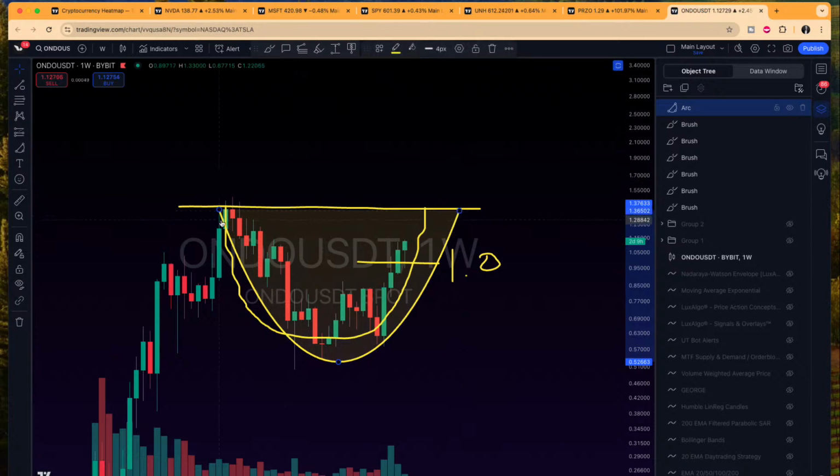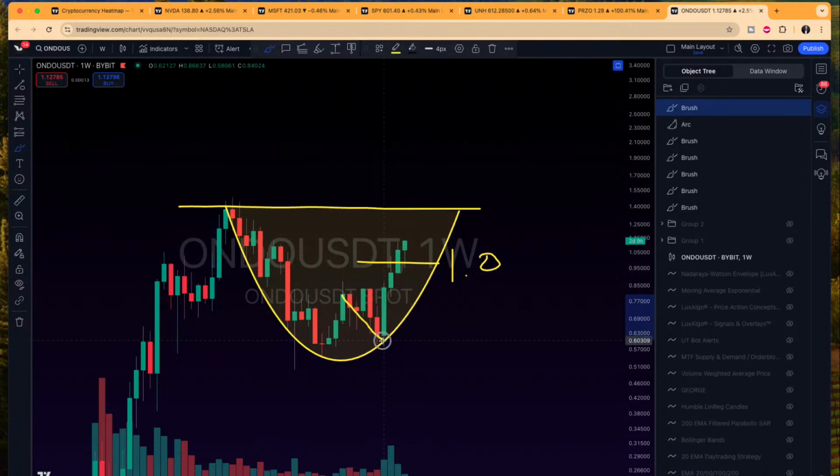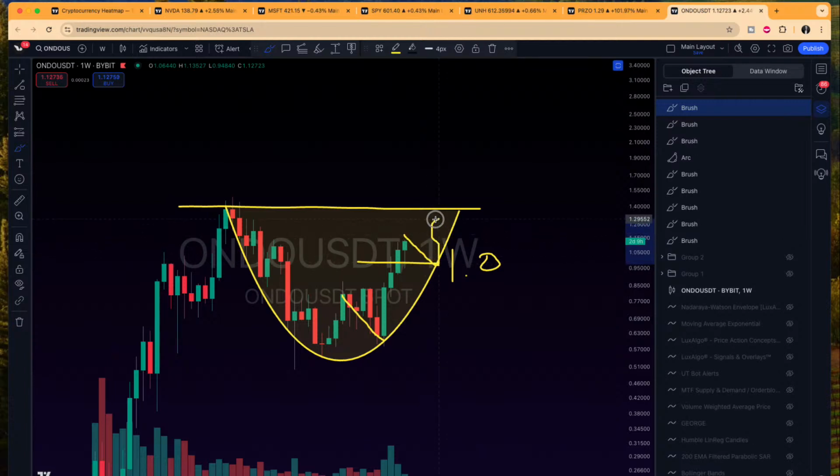Yeah, it's such a classic cup. I cannot tell you what a classic cup shape that is. Okay. Now the thing that worries me, and I'll just show this to you, is how we stair-stepped back here. We could stair-step back here, right back to my entry at 96, and then shoot up the side of this.